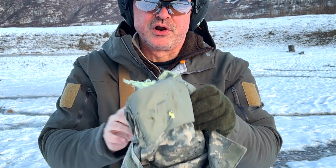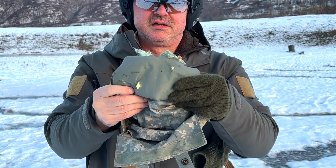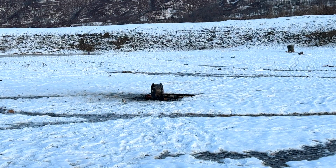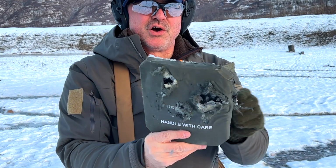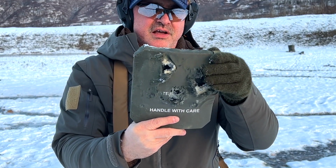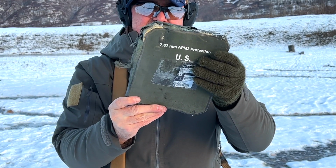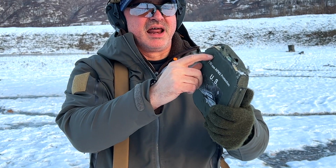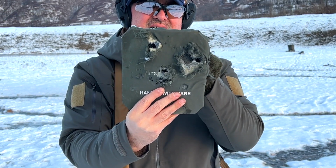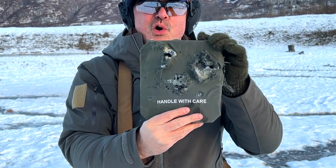All right, we did go through the Kevlar insert. As you can see, entrance holes there, exit holes. Big old holes on the strike plate, but pretty impressive. It doesn't look like it really made it through this bad boy. Maybe right there, but I don't think so. Well, yeah, because we got an entrance hole right there. Doesn't look like an exit hole, but it's possible. But we definitely tore up some armor.